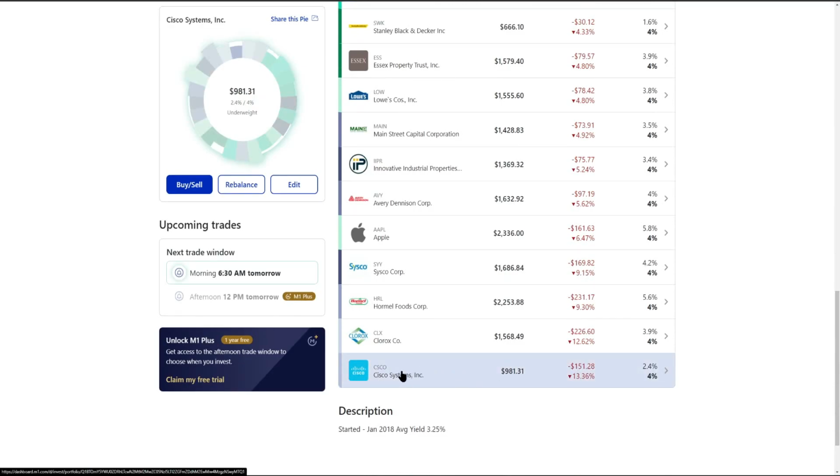With Cisco, I literally told myself months ago that they were losing market share. This company wasn't going to be holding up. I keep telling myself I was going to sell, but I just never sold. And now in a week, it's down 13.36%. I don't know at this point, should I sell it? I don't know. If there's a better opportunity for the money, potentially, but still, I'm going to hold on to it. And I'll probably go through this whole process of talking about it later again.